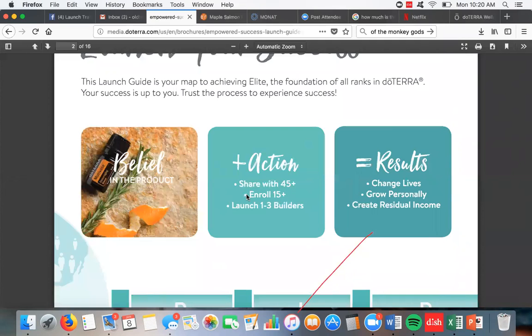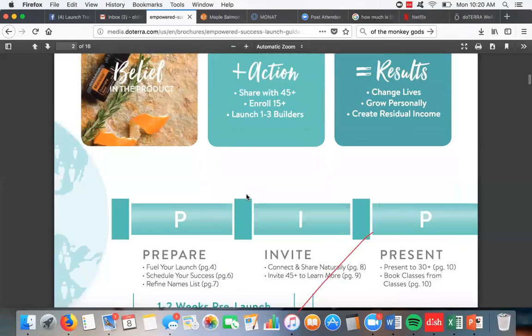And the more massive the action, the more massive the results that you're going to have, which is really awesome. So we're going to show you how to take action, and we're going to show you the results that you can expect. And they're great. I truly love what I do for so many reasons.